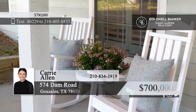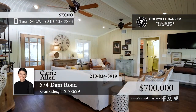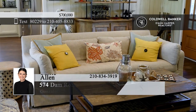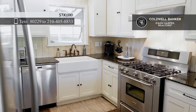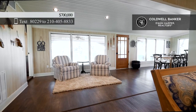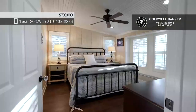Discover a riverfront oasis set on a lush 0.7-acre lot. This unique property hosts 2 modern and meticulously maintained homes. Both homes boast spacious interiors designed for entertaining, framed by abundant windows offering stunning views. The exterior is equally impressive with a beautifully landscaped backyard that gently slopes down to the water's edge, complete with a deck. Call Carrie Allen.